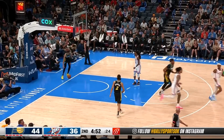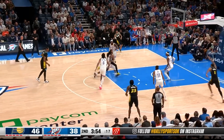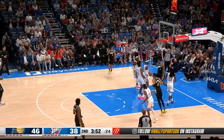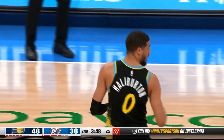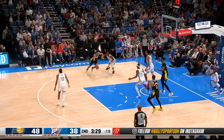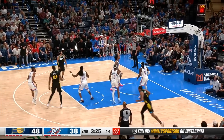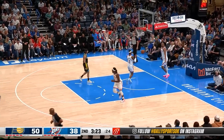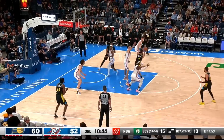As SGA wastes no time coming into the game and shows a little touch below the free throw line. Just 34% shooting for the Thunder. The lob up top, and my goodness, Toppin offhand with authority. Thunder turn it over, Toppin kicks it out, Nembhard. Turner faces up, and too much space, too much size. Making it difficult for them to get those little easy shots.